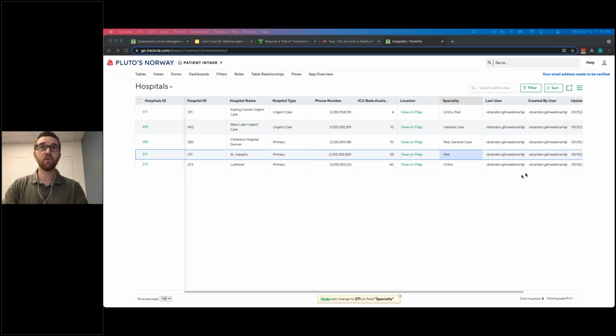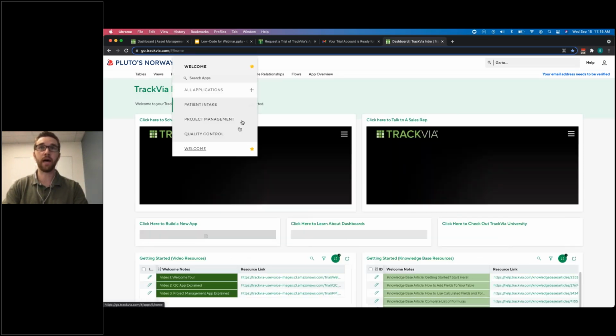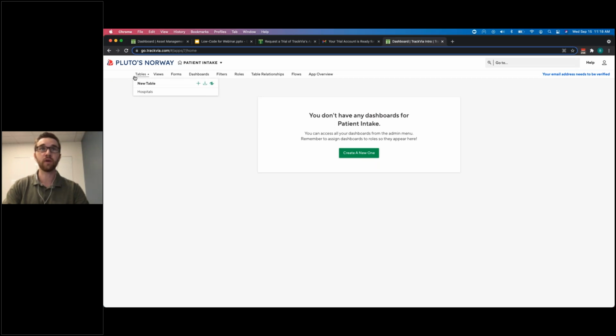Now, the other way that we can start a new application in TrackVia, or even add to an existing application in TrackVia, is to add things using our FastTrack tool. The screen you're looking at currently is our patient intake application, and you'll notice that I don't have any dashboards. That's because I have not defined any dashboards yet, but as we go through FastTrack, it's going to create a dashboard for me.